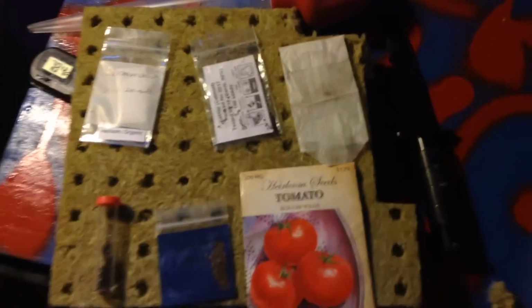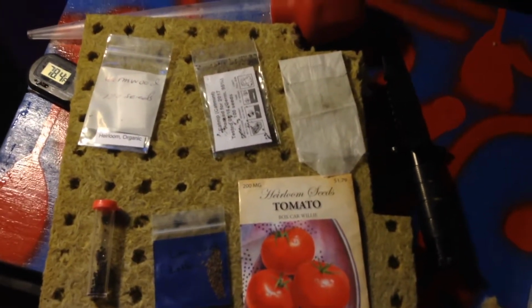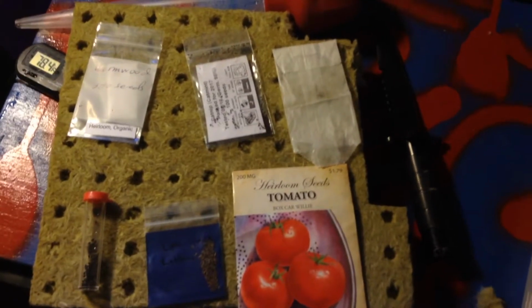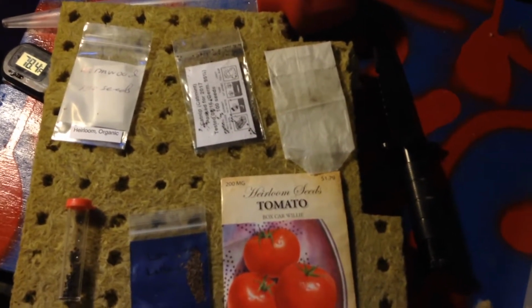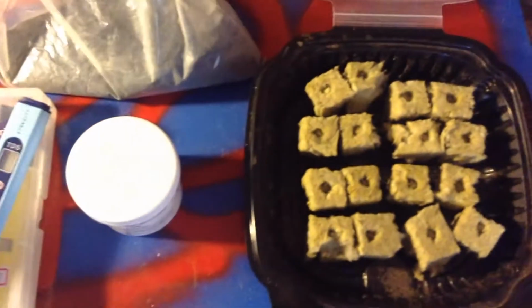And you want to do the same thing with your seedlings, obviously. You don't want to overpower them with nutrients. You want to ease them into it so they have a chance to grow and find and take what they need. Your job is just to make the nutrients available to the plant. The plant will do the rest of the work and take what it needs.